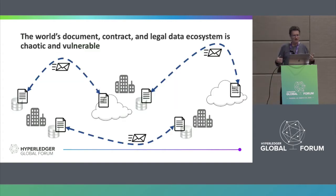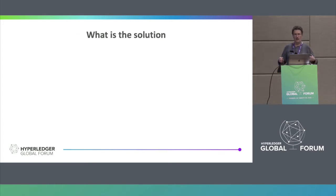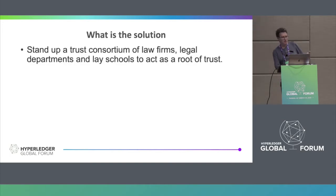So last year, I presented about the Integra Ledger, which is what my company does. We basically noticed that the world's ecosystem of documents is kind of crazy. There are millions and billions of documents out there. There's no standard way of referencing documents, of proving something exists. So how does blockchain play into this? What's the solution? So the solution involves setting up a consortium.